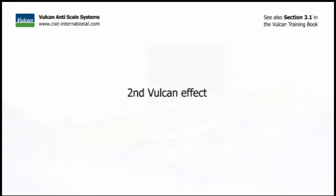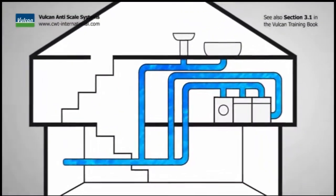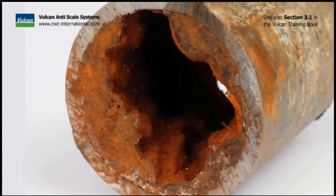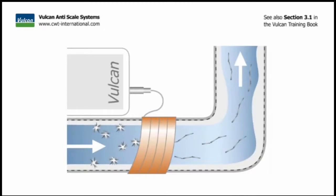The second Vulcan effect. Vulcan gently sanitizes the piping system. The pipes in older buildings are often full of scale. Sometimes they are even completely blocked. When Vulcan is installed, it cleans out the pipes over time. When the treated water passes the deposits, Vulcan dismantles layer after layer of these deposits. The scale dissolves again back into the water and is washed out.